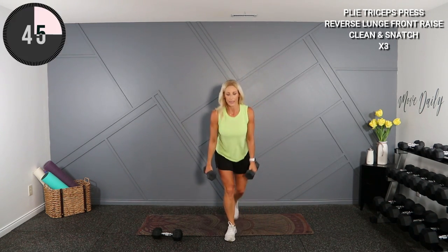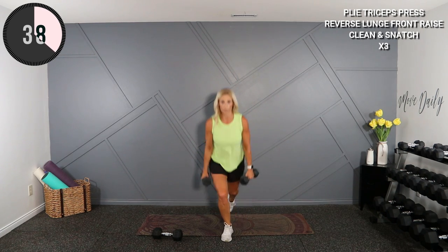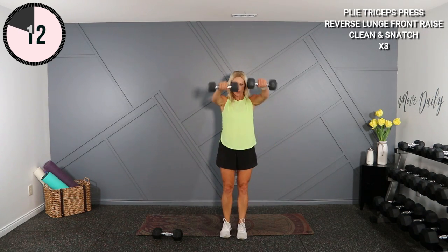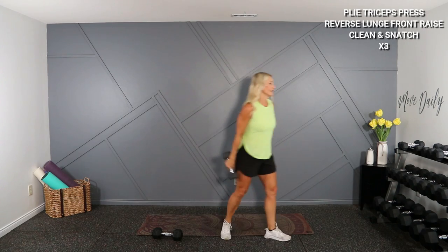Alternating, take it low and lift. Really stick your chest out in here. You don't want to push the hips forward. There, 5 seconds. Shoulders low, come on, pop. Last here, and all right, here's your clean.